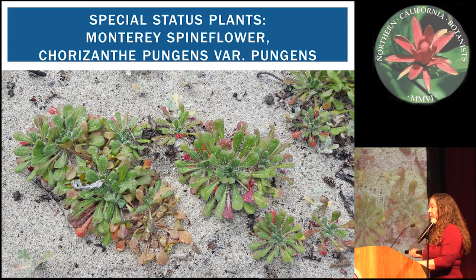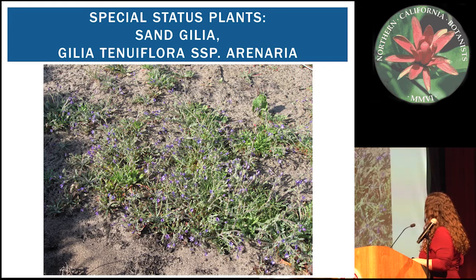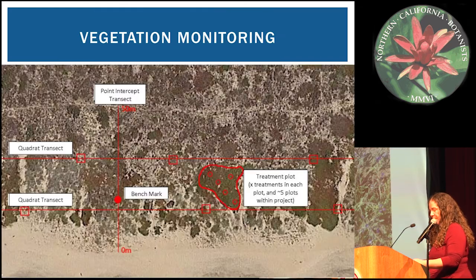Another thing we have out here is a couple of special status species. We have the Monterey spineflower, Chorizanthe pungens var. pungens. We have a photo of it flowering. This is when it has germinated fairly recently. But that's a cute little plant. And we also have the sand gilia, Gilia tenuiflora subspecies arenaria, which has these gorgeous purple flowers. And they really like open sand habitat, so the ice plant is definitely not good for them.